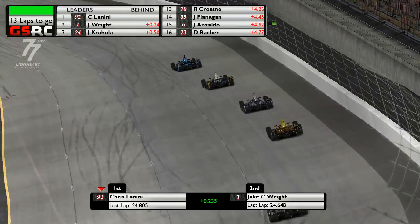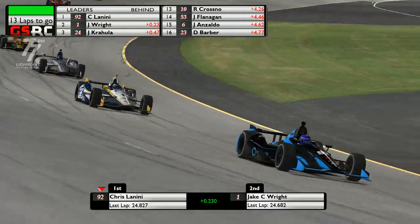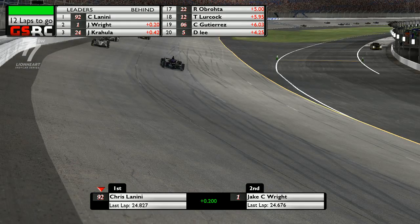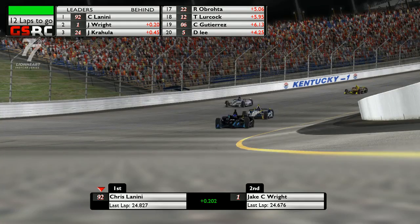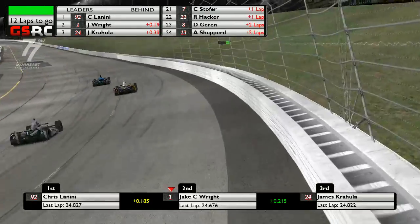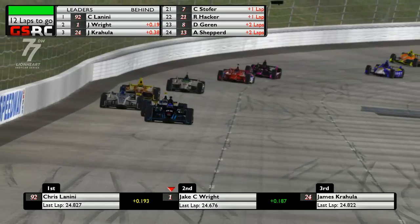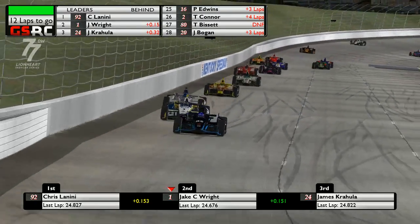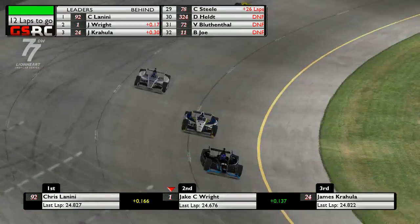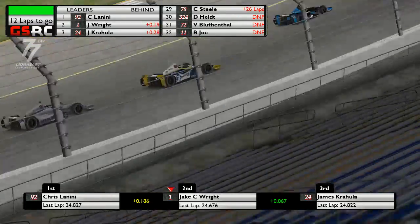You've got the defending series champion breathing down your neck. That gap has closed 2 tenths this lap alone, and even a tenth and a half faster on the clocks for Wright. Krahula just off his rear fin, hanging out back there in the popcorn position. Maybe trying to save a little bit for the end of this, not trying to get up there and put any pressure on Wright or Lanini. Maybe just sitting there and riding. That could be the strategy play.